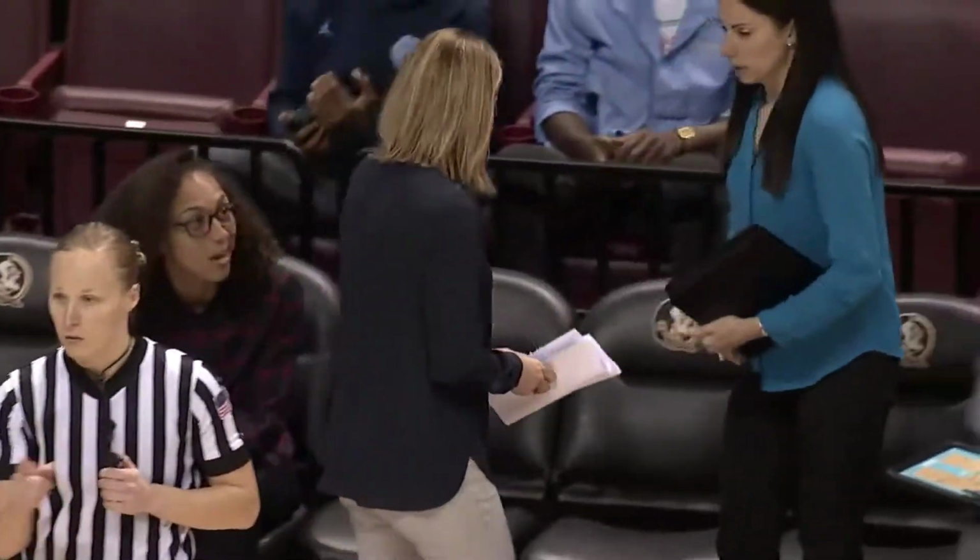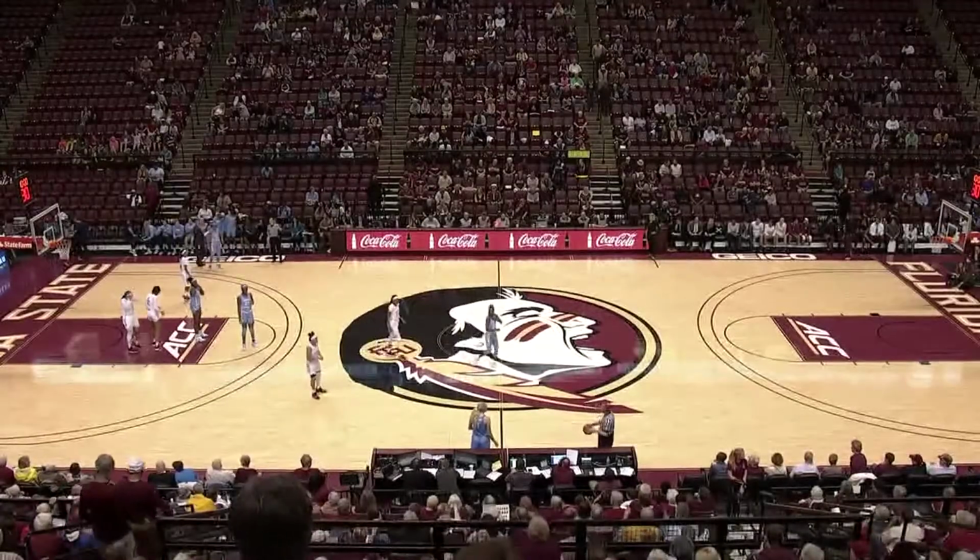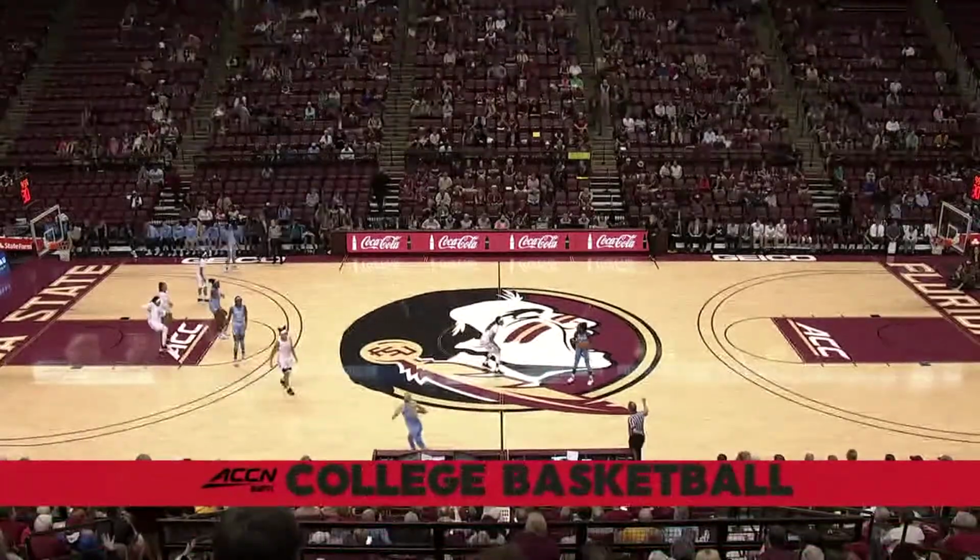Outscored NC State 18-8 in the third quarter. I'm sure that they were reminded of that in the locker room by veteran head coach Courtney Banghart.